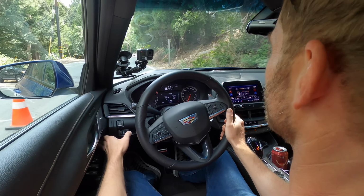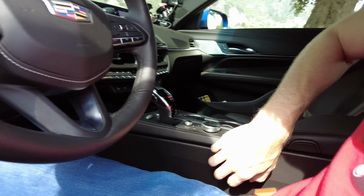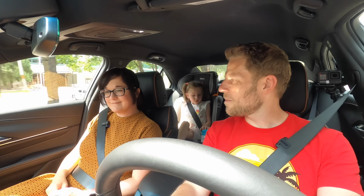If you poke around, you can feel some of that maybe traditional, scratchy GM plastic. But the CT4 is inexpensively priced, and we'll dig into that a little bit more a little bit later. Let's talk family friendliness.